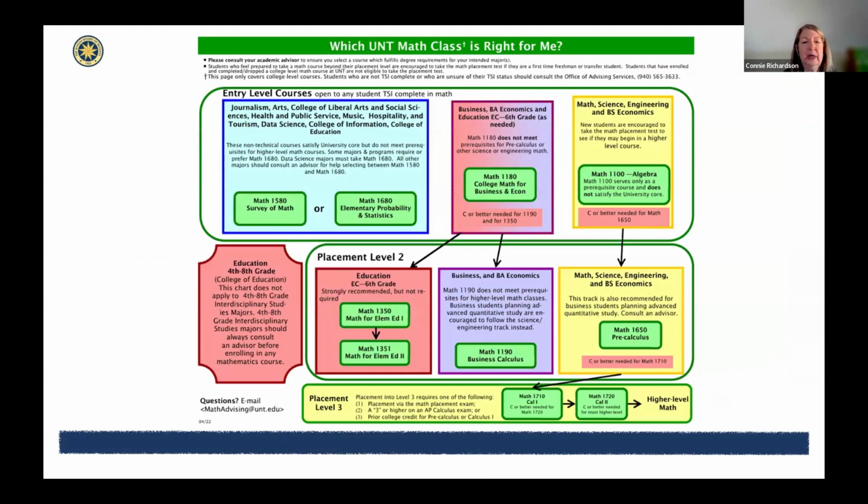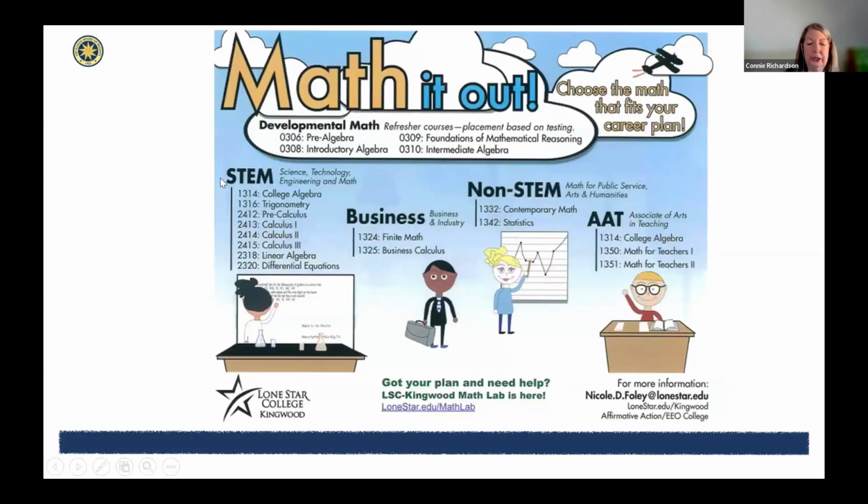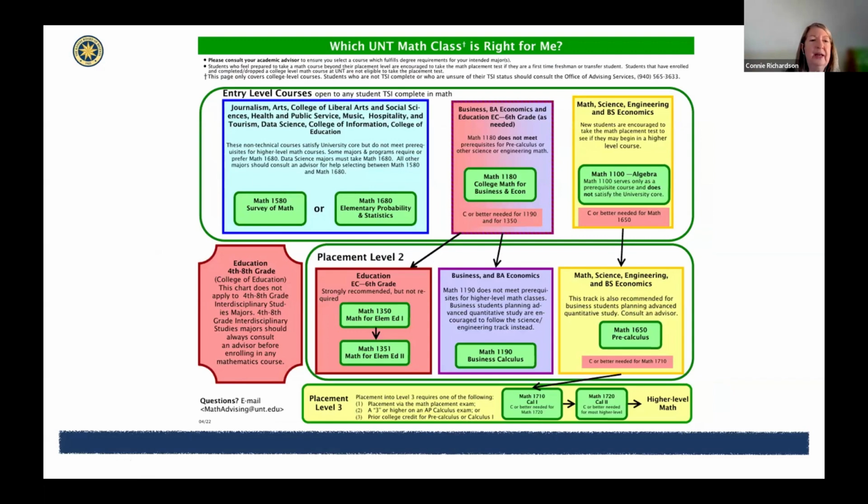This is an example from a university, and this is a website example. Notice on the website that we have, at the top, it says the program. So first, what is your program? Let's focus on your academic goal. Are you in journalism? Okay, here's your math pathway. Are you in business? Here's your math pathway. And so that's a website example.